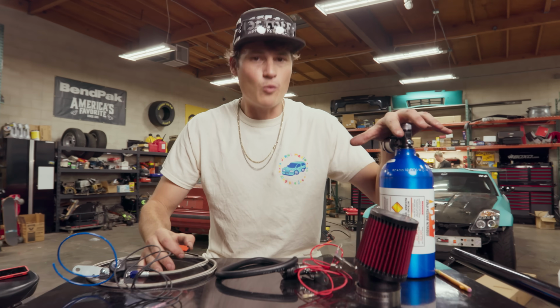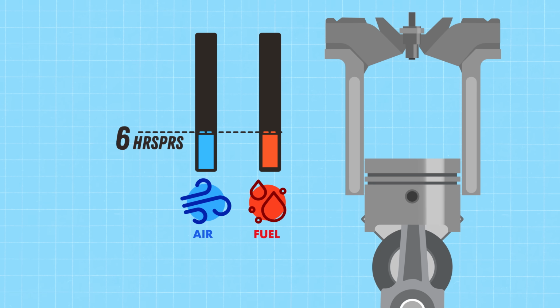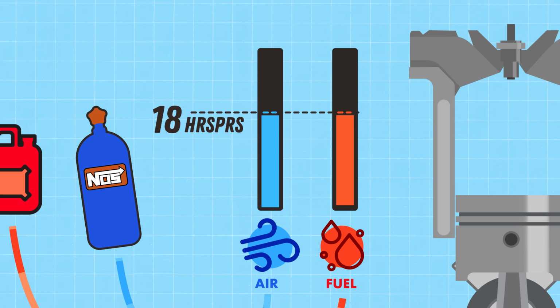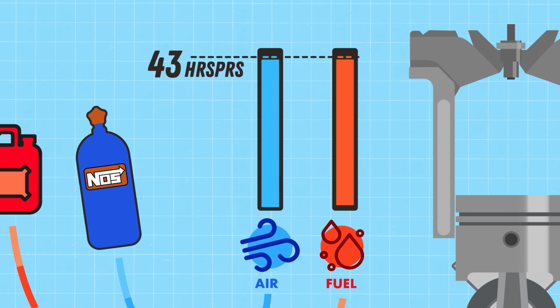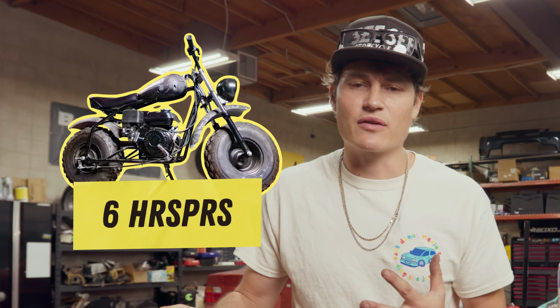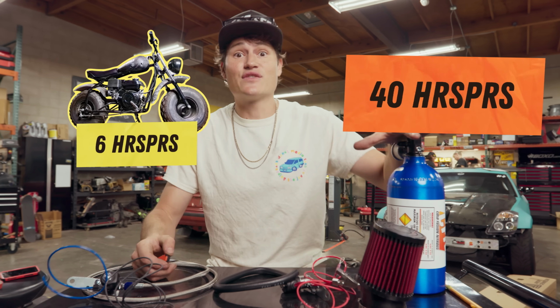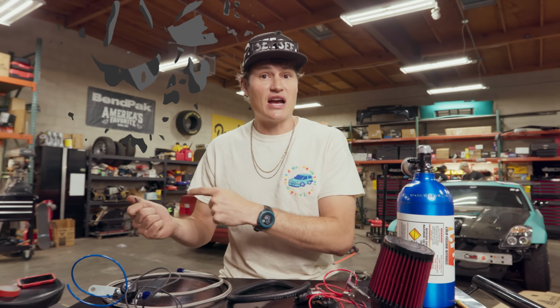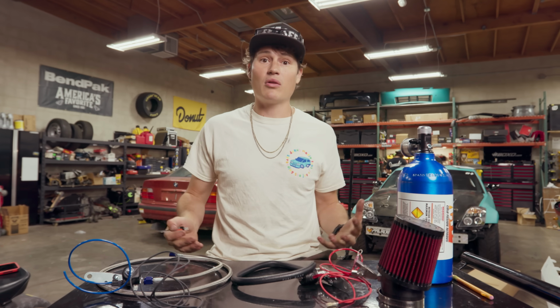Now this is a wet nitrous kit, and unlike a dry system, this will deliver nitrous and fuel, hence why we call it wet. Now because of that, it will be able to maintain a proper air-fuel ratio and make us a lot more horsepower, theoretically. But here's the thing, our little Coleman bike only makes 6 horsepower from the factory. This thing is 40 horsepower. So before I go and just send 40 horsepower to a Chinese engine and have it just blow all the way up, I'm gonna build that motor up a little bit.